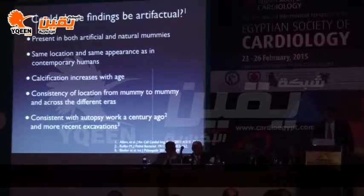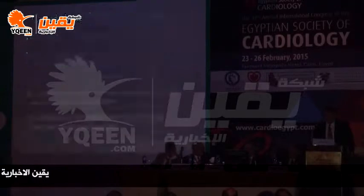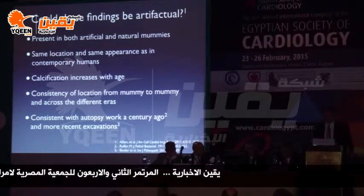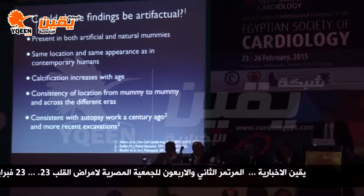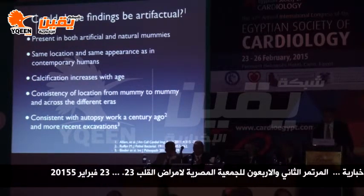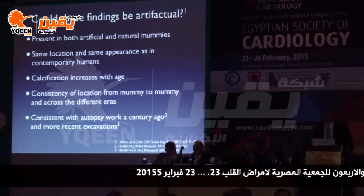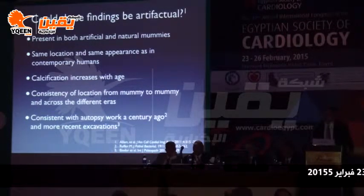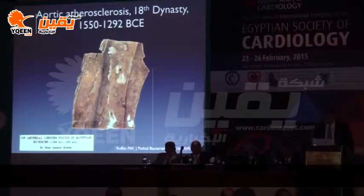Well, it was present in both artificial mummies from Egypt and the natural mummies from the Americas. It's in the same location and appears the same as calcification in modern day humans. It increases with age, and it's consistent in where it is from mummy to mummy and across different eras. And lastly, it's consistent with, it turns out, autopsy work done a century ago and by most recent expeditions as well.